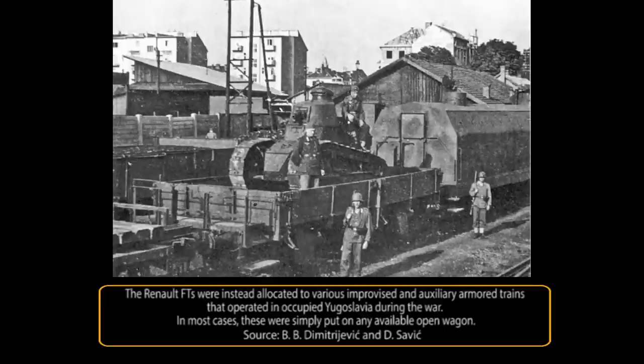that were used to protect the vital supply lines of the Axis powers in the Balkans. Each of these trains was reinforced with at least two Renault FT tanks. They would be used in this role up to the war's end. It is also unclear but quite possible that the Germans introduced additional Renault FT tanks captured in France or elsewhere.